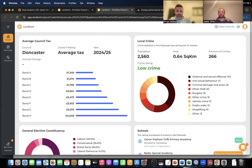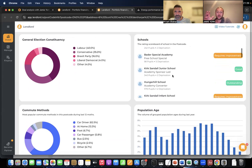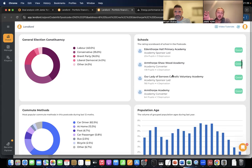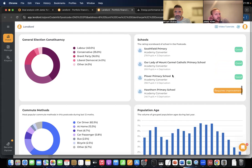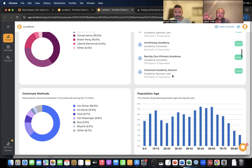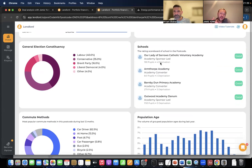So there's loads more data than what I'm sharing, by the way. But Avi, if you scroll down just a little bit, you can see schools. What I'm looking for is good or outstanding schools in and around the area. This is really important for me, and the reason is I want schools in the area. I want families living in my house. I want them to make my house their home.